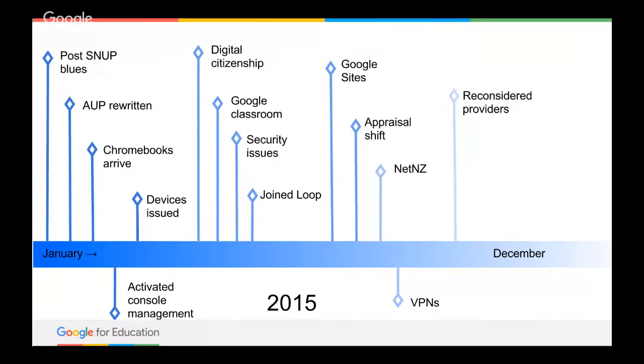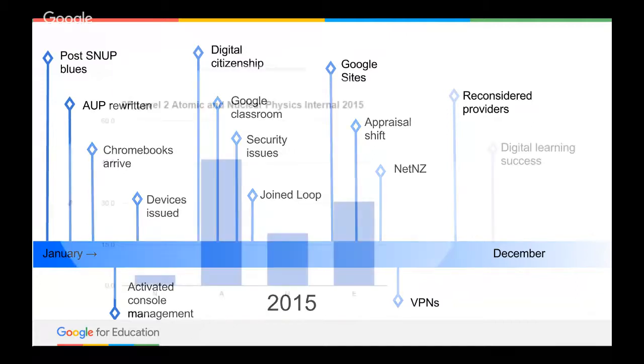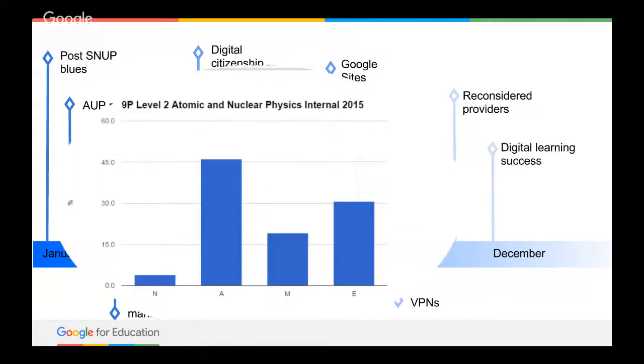Towards the end of the year, we reconsidered providers for the next rollout of Chromebooks, and we decided better the devil you know. So we went with Noleeming again.